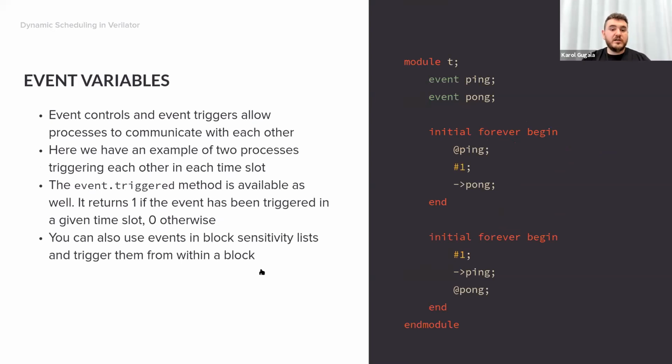The next thing that the change in the scheduler enabled is event variables, spawning a few processes and communicating with events between them. In this example, you can see two different processes spawned, and they do ping pong between them. The first process is waiting for ping, and if it receives this event, it delays the execution for one time slot, and then it sends a pong event to the other thread, and the other thread does more or less the same, but it just waits for pong. Besides this at and arrow notation, we also handle event.triggered notation, and those events can also be placed in a sensitivity list of different processes. So you can use those functionalities to synchronize the execution, synchronize the simulation.